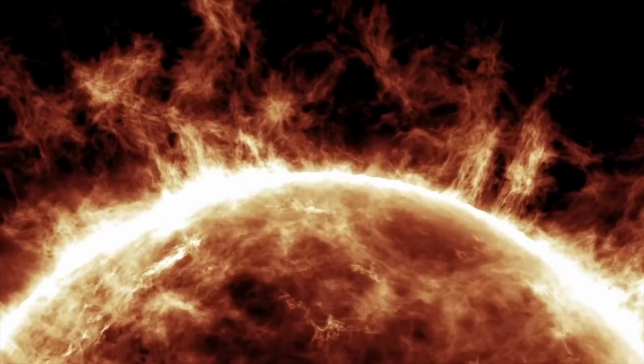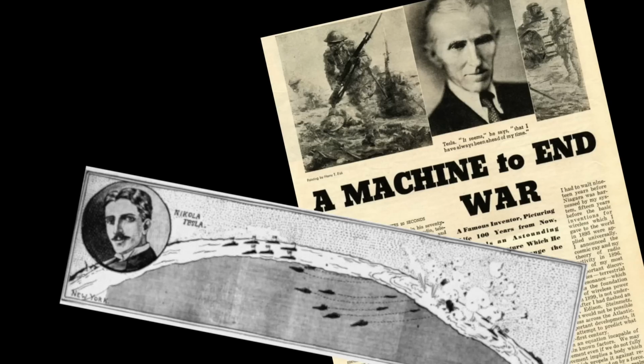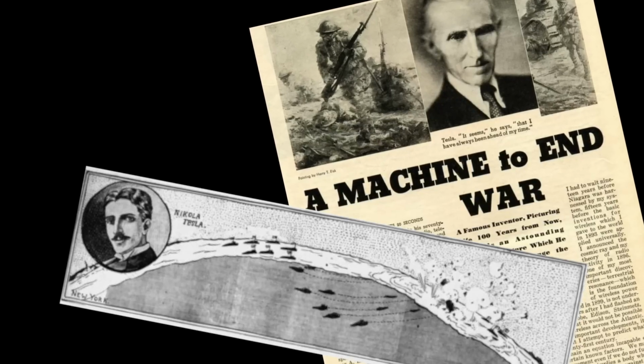Given enough power, he could shoot plasma out of a gun and hit a distant target and destroy it. He imagined his teleforce stations along the borders or coastlines of nations, making an impenetrable barrier against enemy ships or aircraft. As a nuts and bolts man myself, I'm very impressed at the ingenious method that Tesla came up with to let the rays out of the vacuum tube.